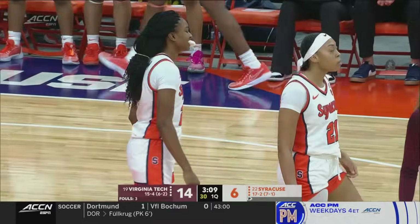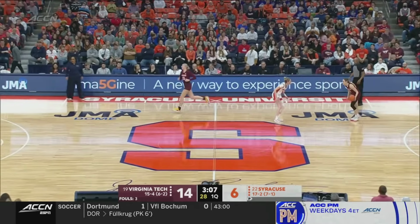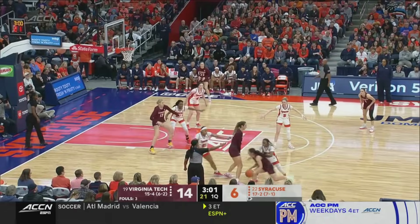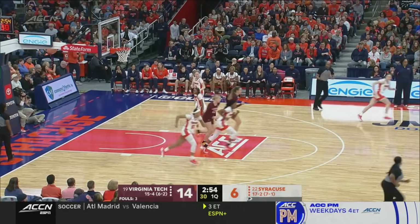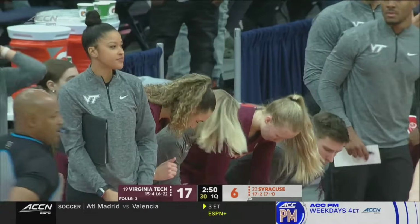Just got here, and all of a sudden, Syracuse out to a 17-2 start. It's their best opening in ACC play since they joined the conference nearly a decade ago. It's funny, too. The last time that Syracuse started 6-1 in conference play, Coach Jack was a guard on the team. Cayla King hits the three, and right now Virginia Tech can't miss from beyond the arc.